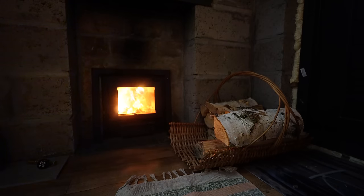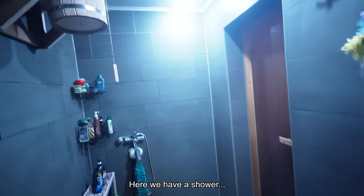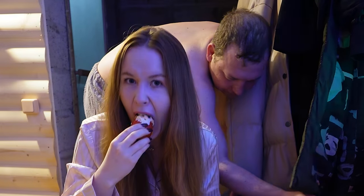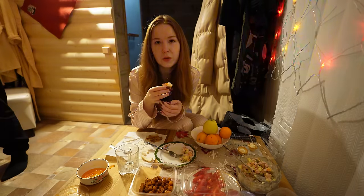We start heating the bathhouse in the afternoon, and by the evening it warms up. It takes from 2 to 4 hours. Here we have a shower. Oh, camera cannot film. It is better not to eat a lot before going to banya, but we don't follow that rule usually.